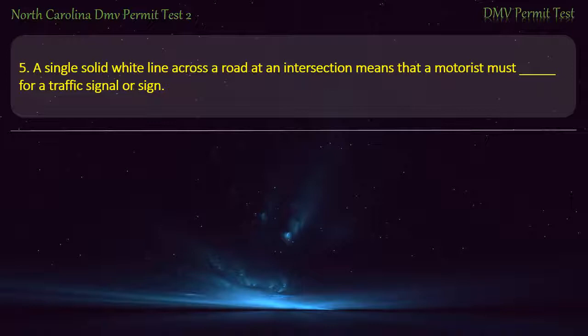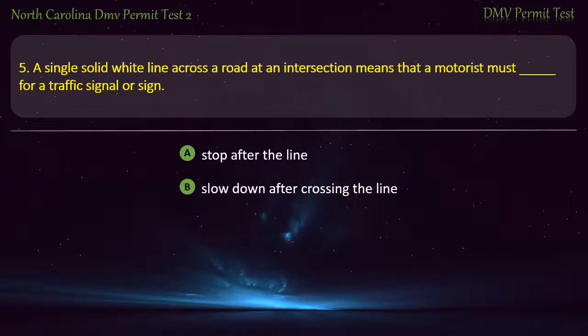Question 5. A single solid white line across a road at an intersection means that a motorist must, for a traffic signal or sign, stop after the line. Slow down after crossing the line. Cross the line. Stop behind the line. Answer. Stop behind the line.